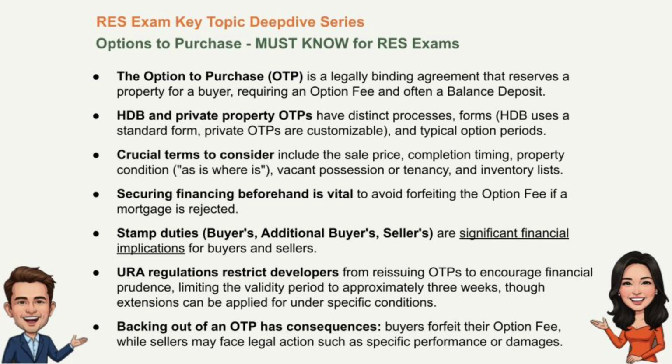A misstep here can lead to significant financial consequences, making it an exam favorite for questions about liability and smart practices. Let's start with A, getting your finances in order, the mortgage maze. The most crucial advice we can give you, and what you should impart to your future clients without fail, is this. Secure your loan approved in principle by the bank before you pay the option fee. Okay, that sounds critical. It absolutely is.